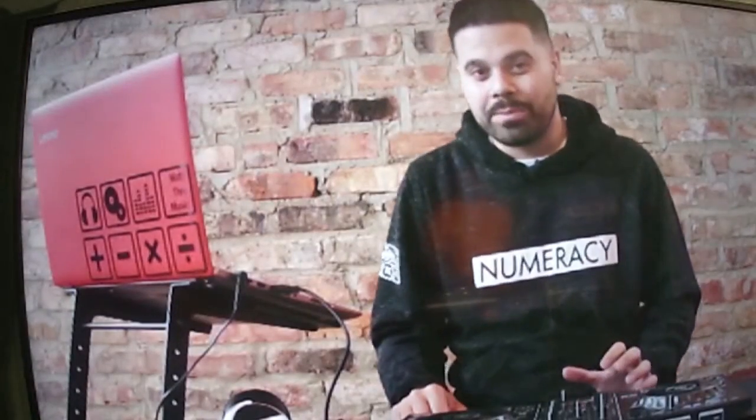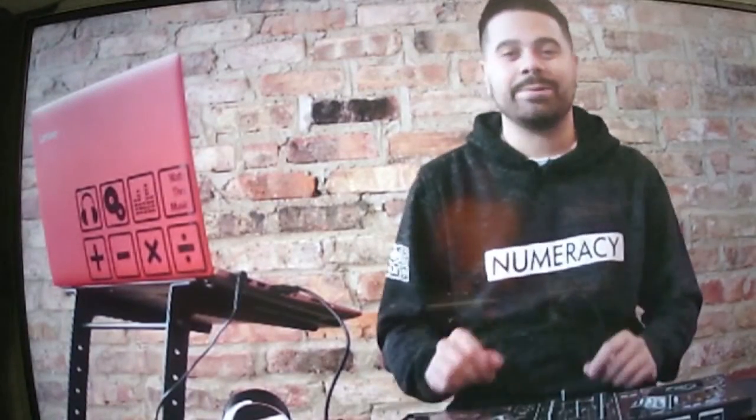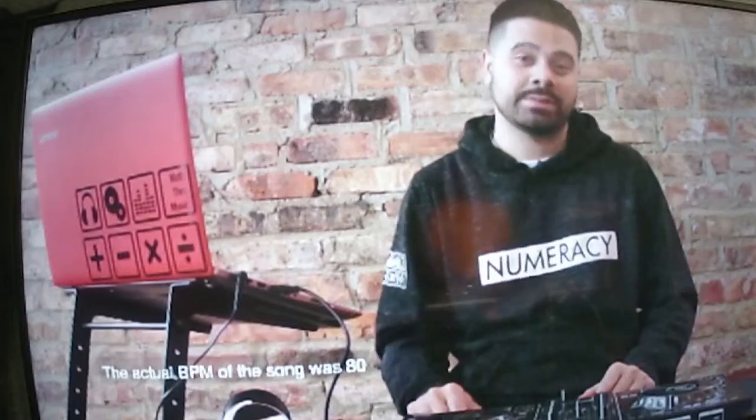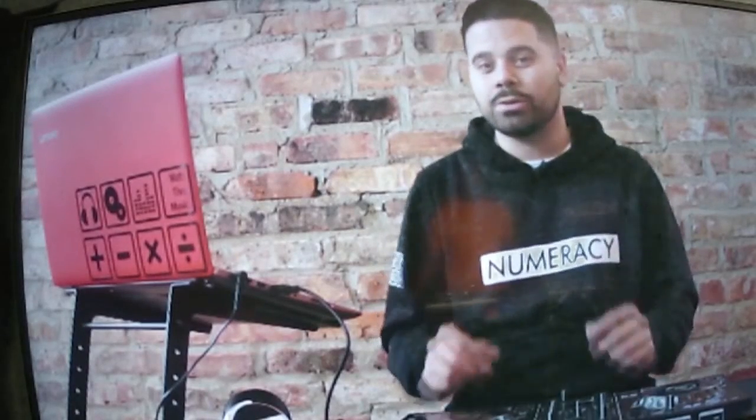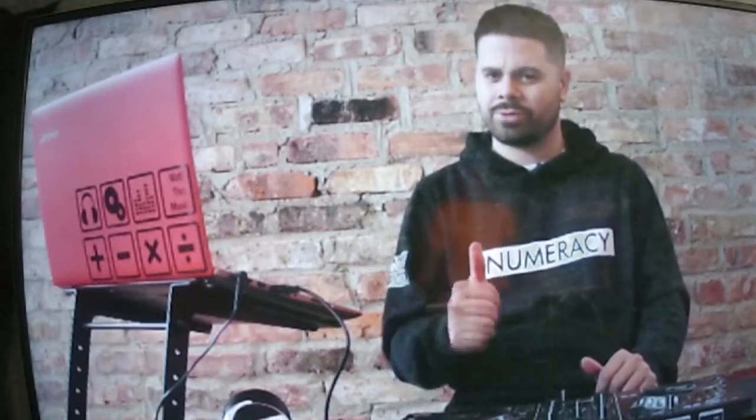Now, the actual BPM of that song is 80 beats per minute, and we were only 4 BPMs off. Now, it's important to remember that we're not robots, and we can't keep a consistent beat going. So in 10 seconds, that's the closest that we can get, and that's pretty close. Great estimation skills there. Now it's your turn.